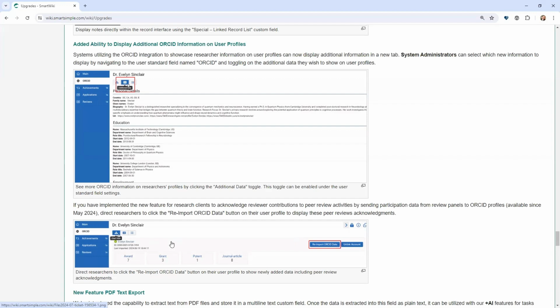Now, in the May release, we did release a way that you can acknowledge people who are reviewing, their peer review activities, and push that data to ORCID. You can also now pull that back in and show that along with other additional data right here. So if this is something that interests you, I highly recommend you reach out to the platform team and they can demo that and show you how that works. But we do have this way to acknowledge people doing those peer reviews, their participation in that, and then as well show more details around researcher profiles by clicking on this new tab.